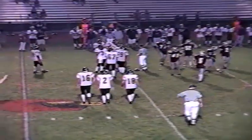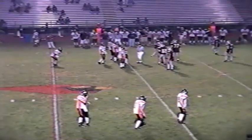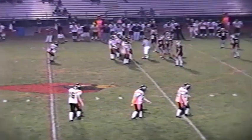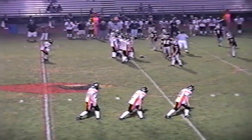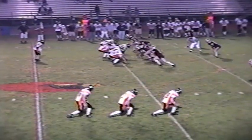Timeout, Pine Grove. The timeout is 2 minutes, 13 seconds remaining here in the ball game. Trojans looking at a 4th and 8. On this 4th down play, the Trojans will put 3 wideouts here on the near side of the field, and look for 8 or more.